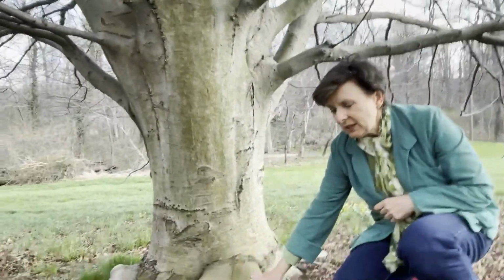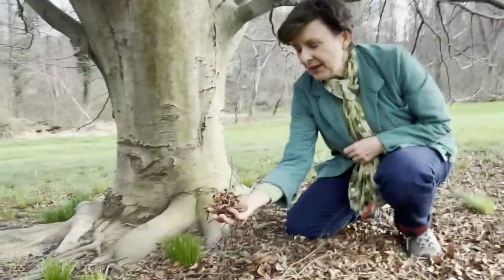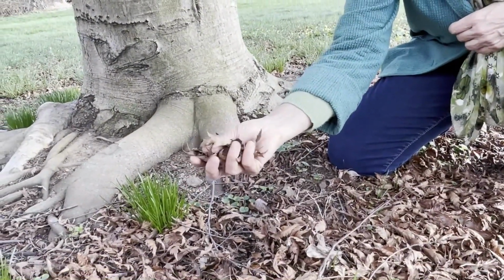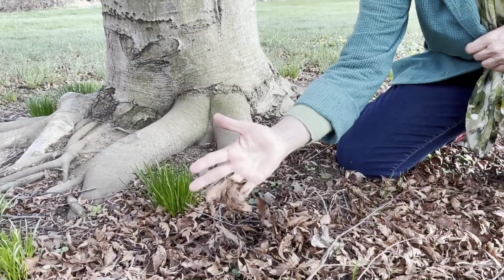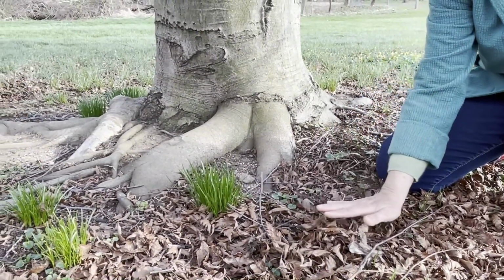And then when we look a little further out, we see that the leaves of the tree itself are the mulch for this tree. And that's very good because it's kind of a natural recycling. The tree gets nourishment as these leaves break down into the soil. So the way that this can also protect the tree in the winter time, protect it from snow and ice.